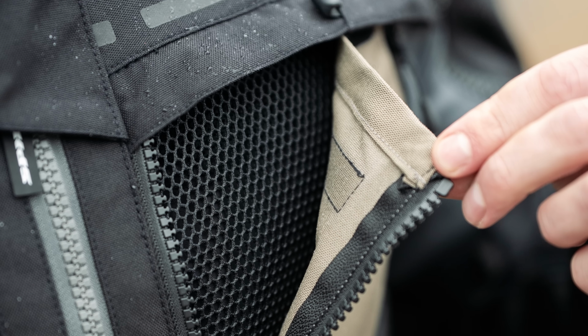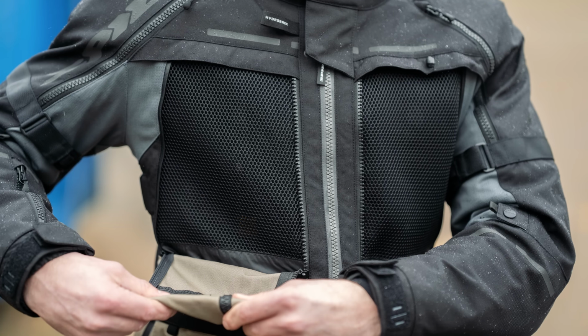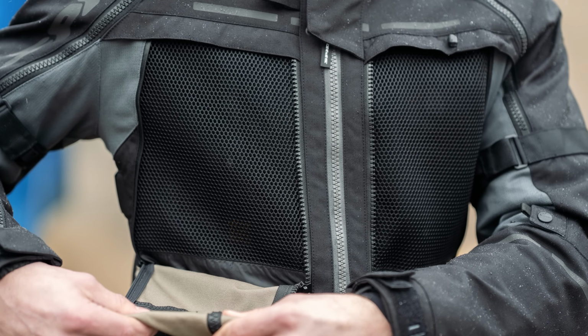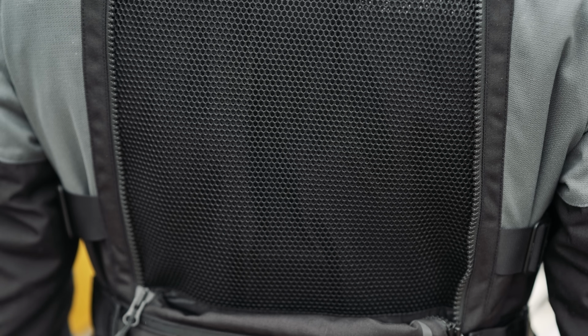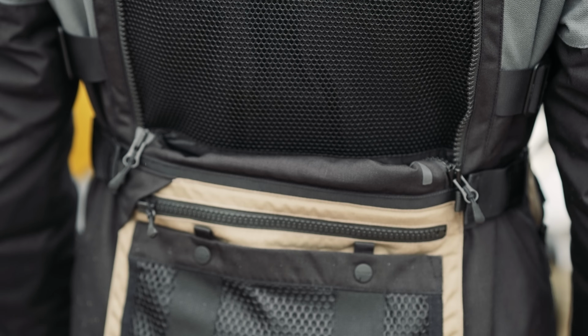What look like large pockets on the chest are actually unzippable vents, and these vents are huge. On a hot day or when you're working up a good sweat off-road, these vents are going to allow a lot of air to reach the body. Now, to complete the package, you get a similar arrangement in the back, but here the vent, it's a single vent, the vent is even huger. And yes, by the way, that is a word.